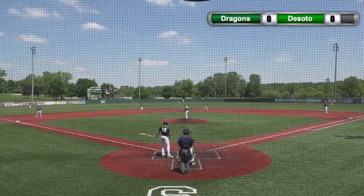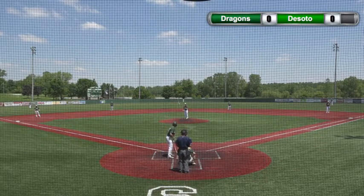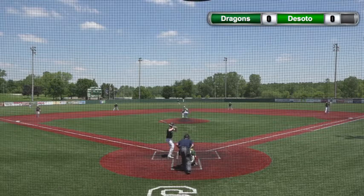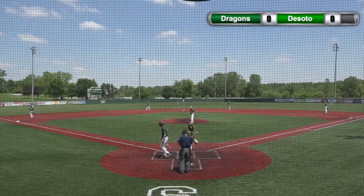There's a swing and a miss by Clayton Snudden. Clayton walked his first time up at bat. He fouls that one back, brings the count to 0-2.